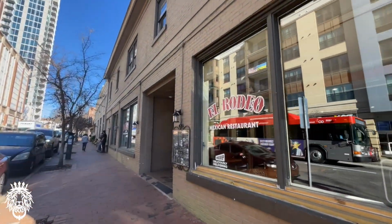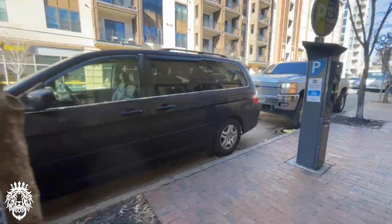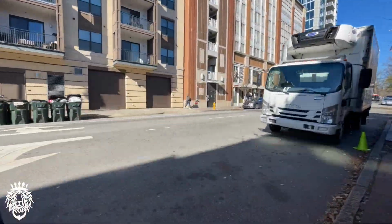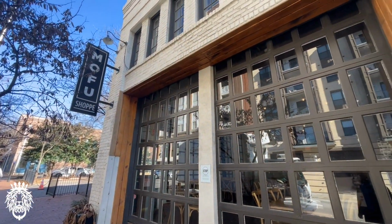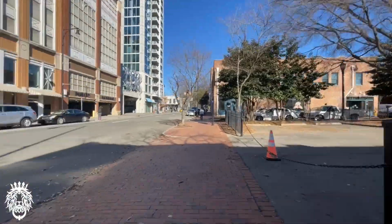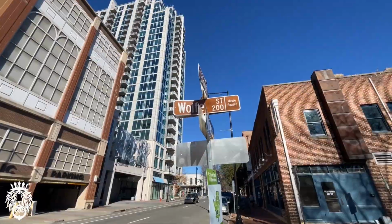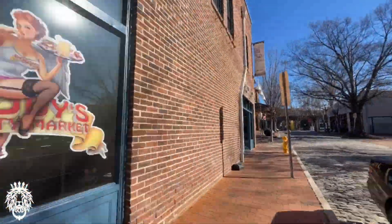And this is El Rodeo, Mexican restaurant. It's a small chain here in the area. And this is Mofu Shop. It's a dumpling restaurant. Very, very good. We went there recently with friends. Highly recommended. Now we're going to turn onto Wolf Street and into the historic Raleigh City Market Complex.